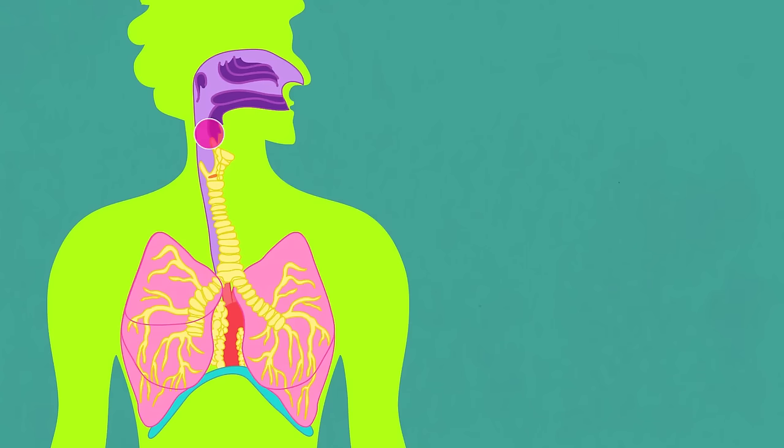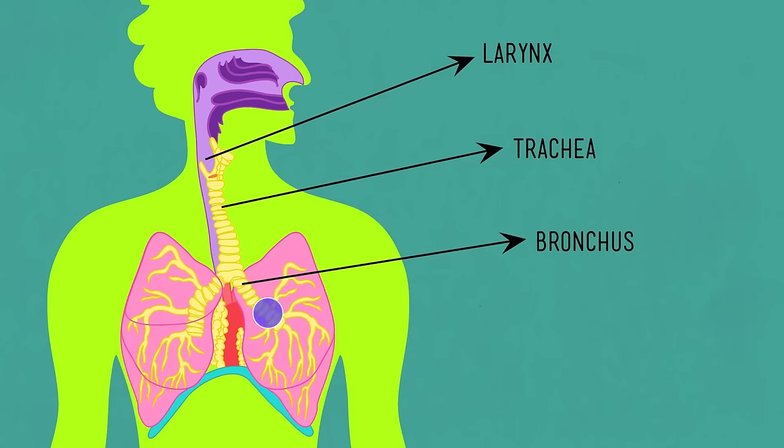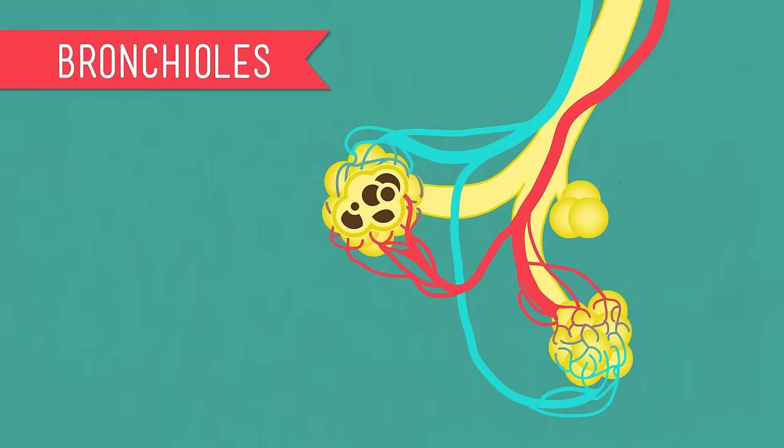It passes down a pipe called your larynx, which then splits off from your esophagus and turns into your trachea, which then branches to form two bronchi, one of which goes into each lung. These bronchi branch off again, forming narrower and narrower tubes called bronchioles. These bronchioles eventually end in tiny sacs called alveoli. Each alveolus is about a fifth of a millimeter in diameter, but each of us has about 300 million of them, and this, friends, is where the magic happens.